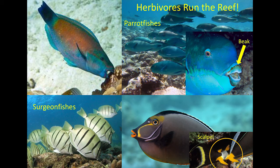And you can think of these parrotfishes and surgeonfishes essentially as marine goats. They swim around eating seaweeds all day long and basically keep the reefs clean. When you have these abundant fishes, these reefs are relatively free of big seaweeds, and they keep coral reefs healthy, allowing adult corals to grow and little baby corals to settle and recover.